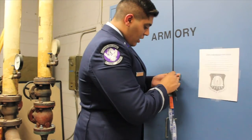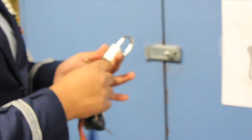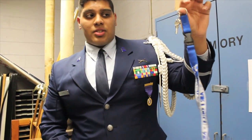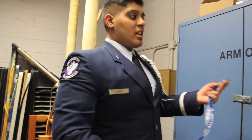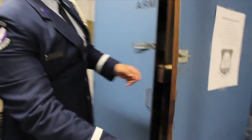Now we just open up this padlock with this key right here. The key to open up the padlock is kept completely separate and is locked away in our instructor's desk. They both have one, and the only way to get it is to ask them for it. So if someone gets the keys to get in here, they necessarily can't get in here because they can't get this key. After that, open it up.